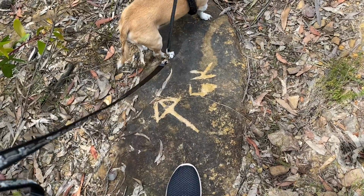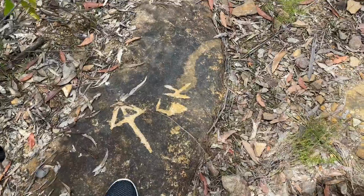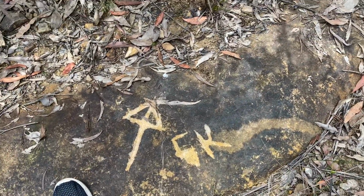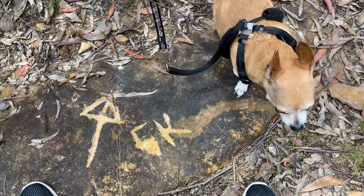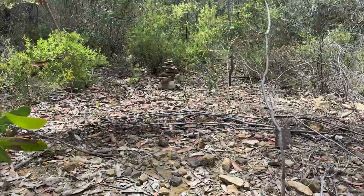I actually looked up Google Maps, and this is a trail on Google Maps. And this is essentially what it's saying is the end of the trail. And excuse me, I've got to try and get a picture of that.